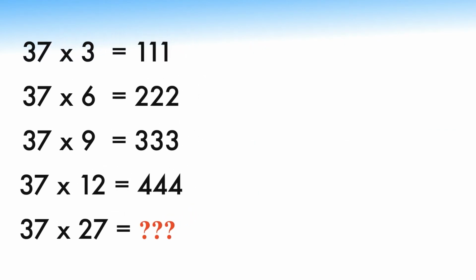By observing the given question, it is evident that 4 multiples of 37 are given and the fifth multiple, which is 37 times 27, should be found. If observed carefully, it can be noticed that a series is being formed on the right hand side of every equation. Hence, it can be anticipated that our answer will also be present in the same series. Let me explain the solution step by step.